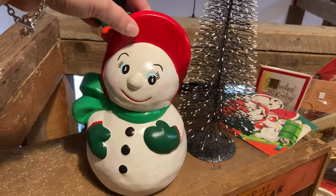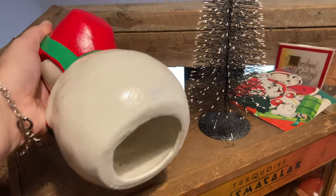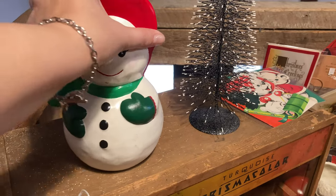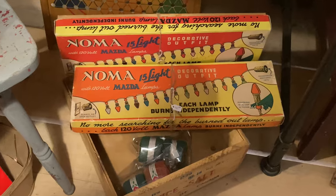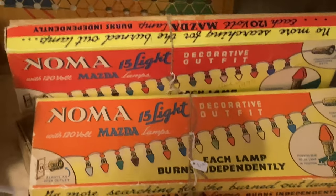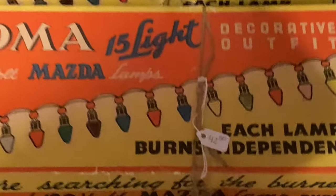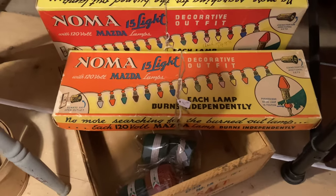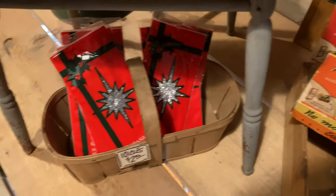I thought this little snowman was super cute. And that bottle brush tree was so large. I think that might be the biggest one I've seen. They also had a couple more sets of those vintage Noma lights. Not this type, but I do have a vintage set of Noma lights that I got at an estate sale for $5, and they're my Christmas treasure.